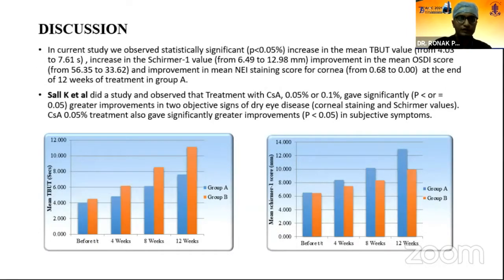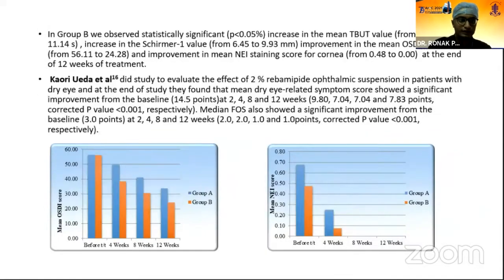What we have found is that in group A, with cyclosporine and CMC, the mean TBUT value, the mean CHOMA1 value, mean OSDI and NEI staining score improved after 12 weeks of treatment, which was statistically significant. Similar studies showed similar results. In group B also, we found that the mean TBUT value, CHOMA1 value, OSDI and NEI staining score improved after 12 weeks of treatment, and that was statistically significant. Kaori Ueda did similar studies, and they also found similar results.